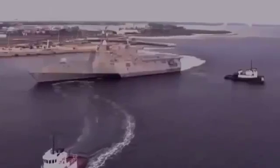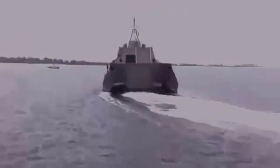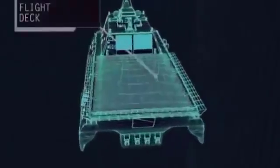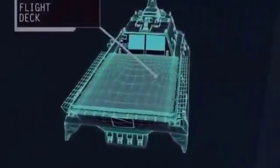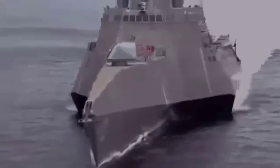Independence is a very light ship for its size. I mean, we only draw about 14 feet of water, but we're a very large ship above the water. A trimaran hull gives Independence improved stability during high-speed maneuvers. It also provides a large amount of interior space for its mission packages. Her flight deck is 4 times the size of a destroyer's. Cam off deck, I'm in heading mode. Aye. Once Independence is clear of the docks, Captain Olin throttles up and heads for the test area.